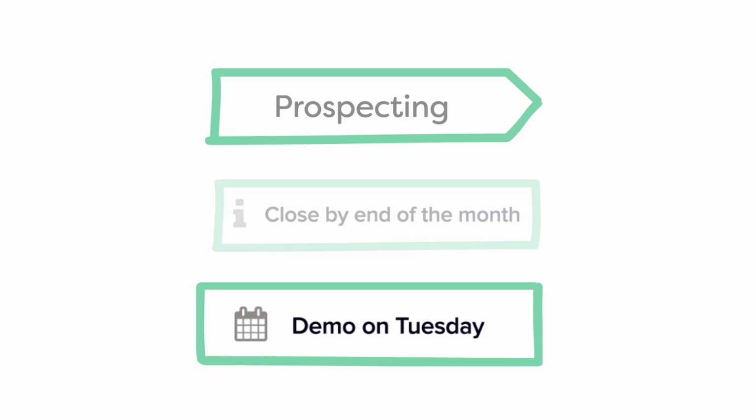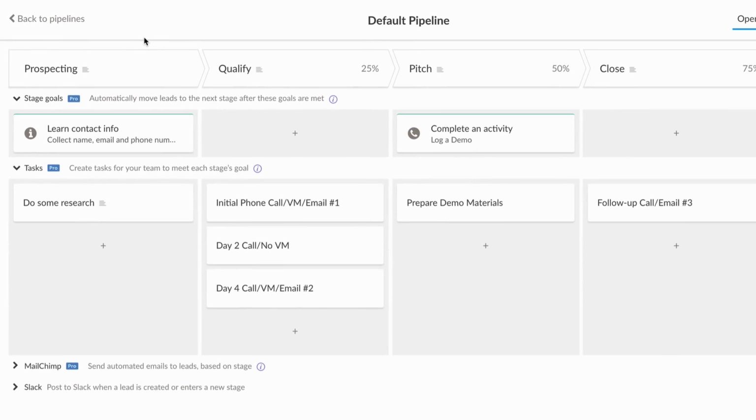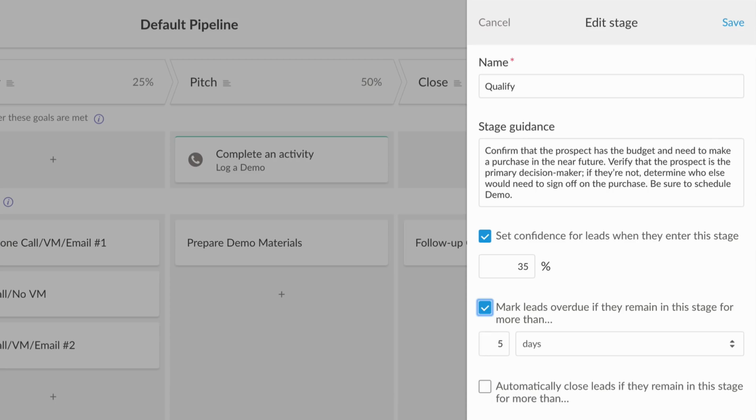And here's how that all looks in Nutshell. We'll start with our pipeline, where each stage is represented by a column. We can provide guidance to our team for leads in this stage. Maybe it's questions to ask the prospect or links to useful documentation. We can also set a confidence for leads in this stage for more accurate forecasting.